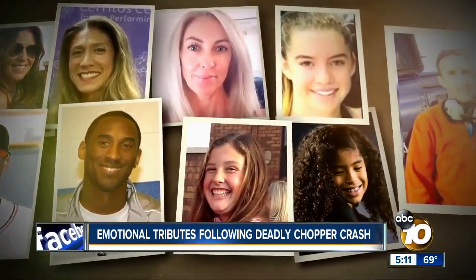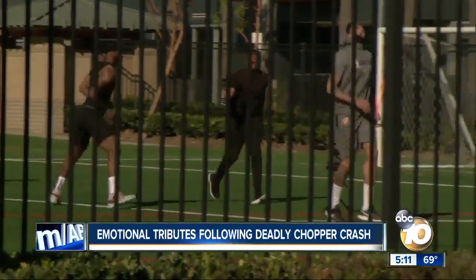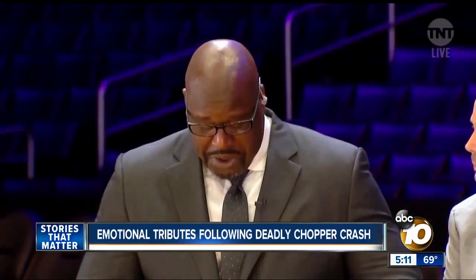Emotional tributes for all the victims, including here, Bryant's former team, the LA Lakers, practicing for the first time since the crash. Just a deeply saddening time for all of us. His influence will be felt forever. Echoing sentiments shared by longtime friends, including Shaquille O'Neal. Kobe, Kobe! Leading fans in this chant and tearing up during TNT's NBA pregame show.